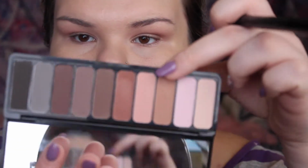Take this color right next door just to warm it up just a little bit, and I concentrate this only in the crease. I don't go too high with this one, but you still want to blend it out nice, just like that. And that's it for the crease.